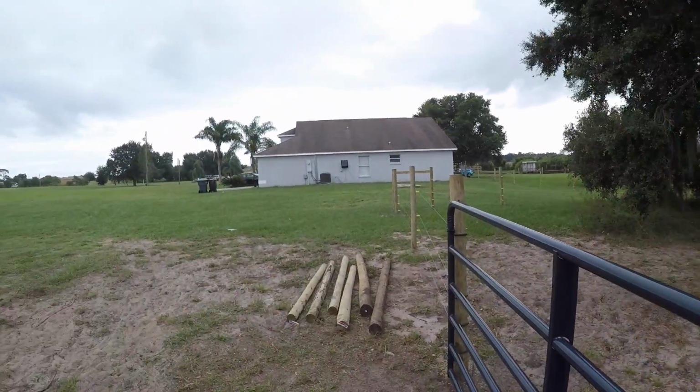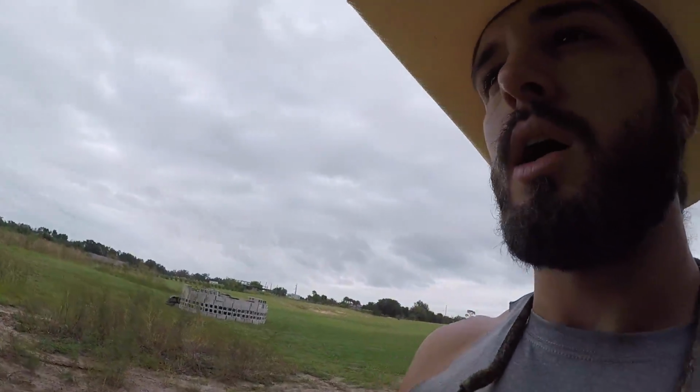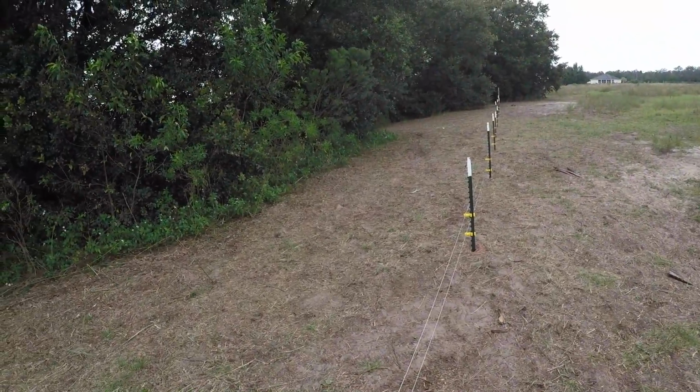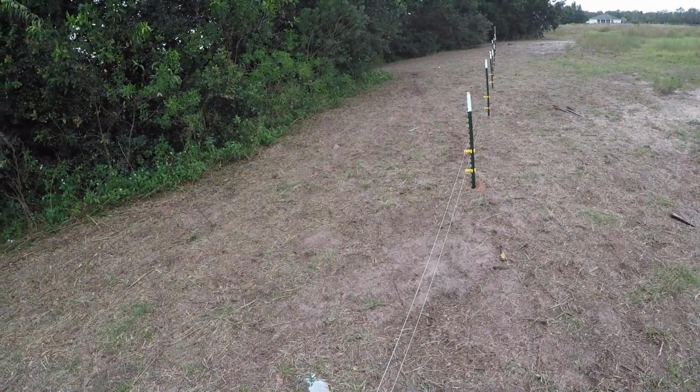But it's more of a straight shot from here, so I'm probably just going to run a trough somewhere along this line for water. That way it's easier to run a hose to, but I'm gonna have to run a bigger hose to it. So I'm really gonna kind of weigh my options, see what we're gonna have to do there.